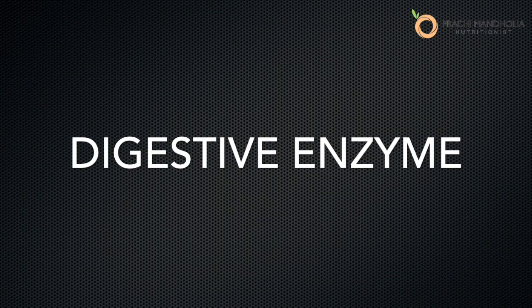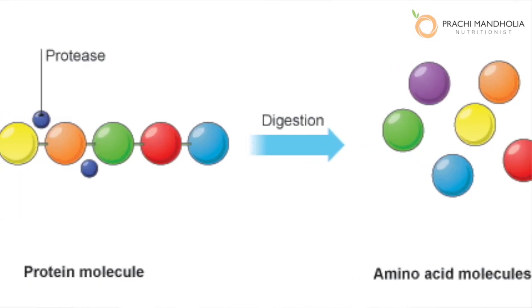A right gut health is very crucial to digest protein. Protein breakdown requires an enzyme called protease. There are natural foods that contain digestive enzymes like protease. So, when you eat these foods, you will automatically have the enzymes to break down protein.